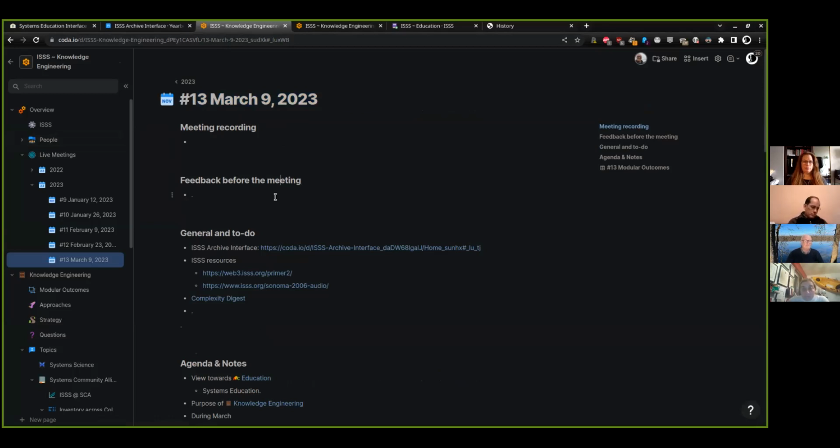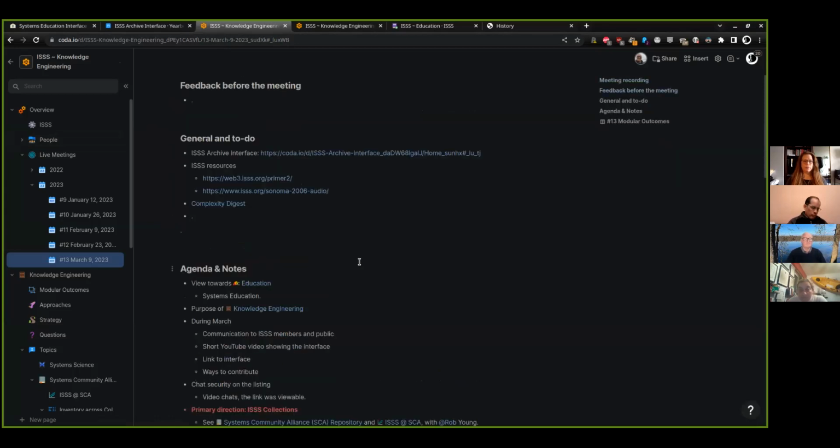Had an interesting discussion just in the previous minutes, so hope we can continue some of those threads and also talk about ways we can improve what we already have with the archival interface and take other steps in the archiving and in the presentation of the materials.